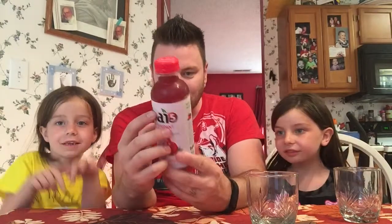It's got a whole list of how, when you drink it, you basically hit all kinds of levels. Yeah, we're going to drink it. Now, there's 35 milligrams of natural caffeine per serving. These little gals are gonna take a small sampling of this. Let's just shake it.